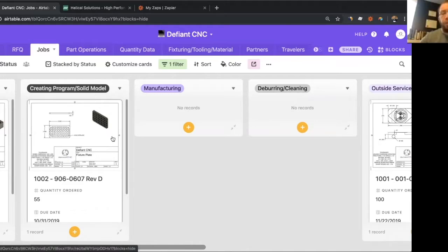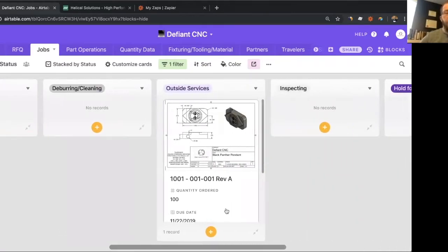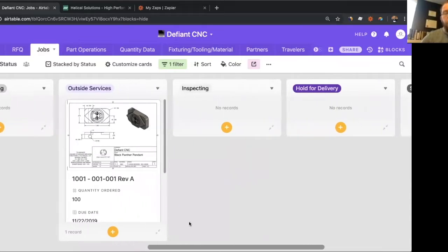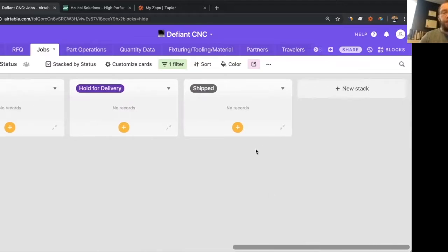that we use to extract dimensions from the part in order to manufacture it. And then it would go through the manufacturing process, deburring, which is removing sharp edges, and cleaning, and then any outside services that are applicable, like I said, plating or heat treating, which would harden the material. And then we have final inspection, hold for delivery, and then once it's shipped, it leaves this view.